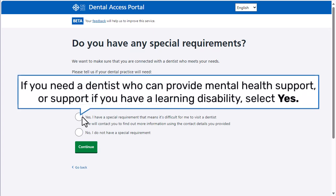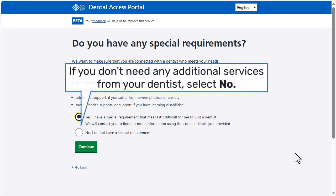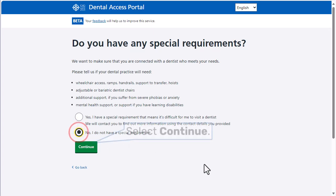If you need a dentist who can provide mental health support or support if you have a learning disability, select Yes. Note, if you have selected Yes, you will be contacted to find out more information using the contact details you provide. If you don't need any additional services from your dentist, select No. Select Continue.